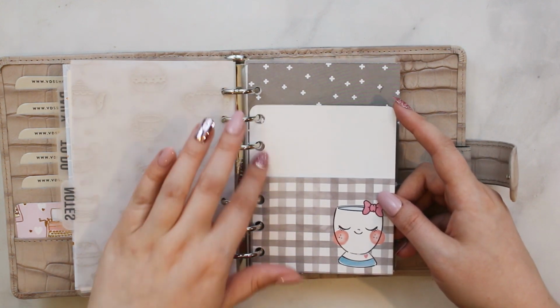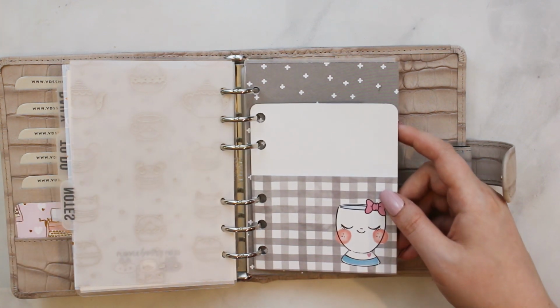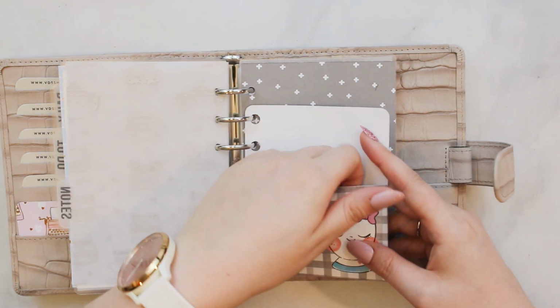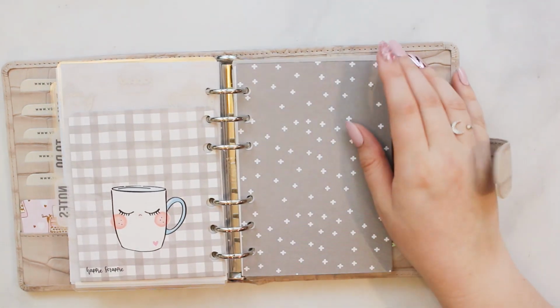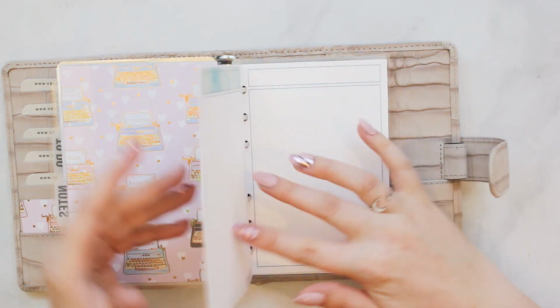I had to punch the holes with my regular 3-hole punch, for a letter size sheet of paper, because it was the only one that was thick enough to get through here. But I think it's really cute. I'm just gonna throw some die cuts or some swaps in here for when I go to planner events and stuff. There's another paper from the kit, and then I have notes.